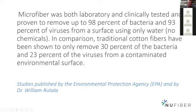Microfiber has been around for 30 years, yet sadly, it's still not utilized nearly as much as I believe it should be. But, you know, it's inconclusive. I'm sorry, it's conclusive. It is to anybody in the cleaning industry now. This is no longer a debate. Microfiber, when tested, will remove up to 98% of bacteria and viruses from the surface using only water and microfiber. You add the proper chemical to that, and now we're at nearly, if not, 100%.